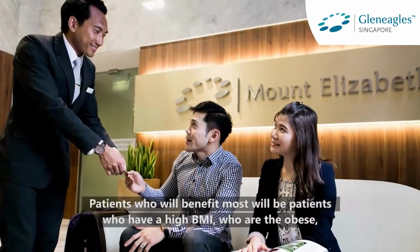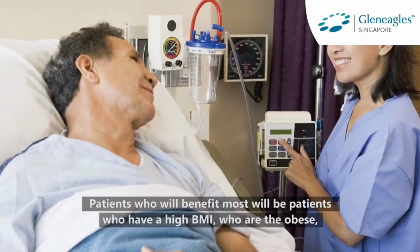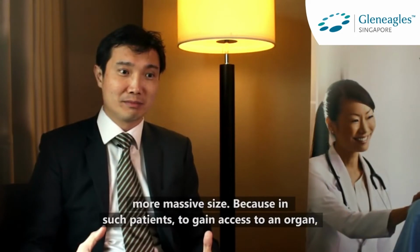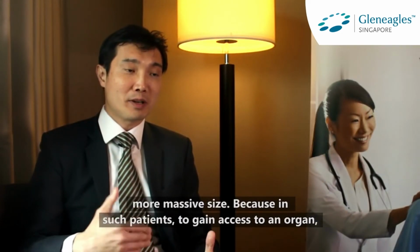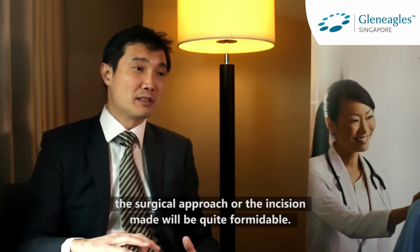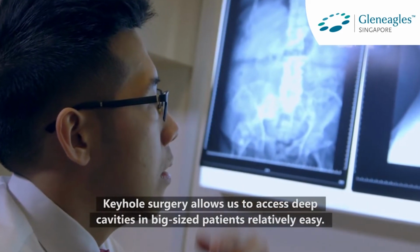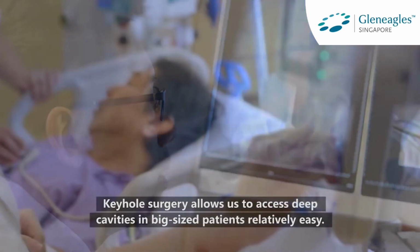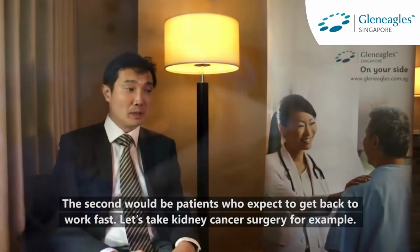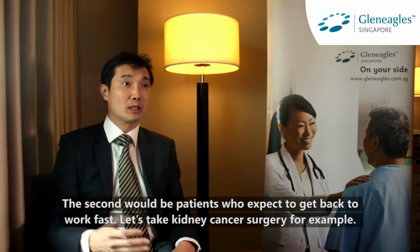Patients who will benefit most will be patients who have a high BMI, who are on the obese or more massive side, because in such patients, to gain access to an organ, the surgical approach or the incision made will be quite formidable. Keyhole surgery allows us to access deep cavities in big-sized patients relatively easy. The second would be patients who expect to get back to work fast.